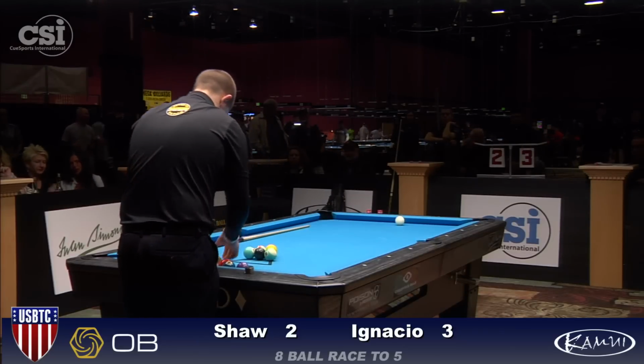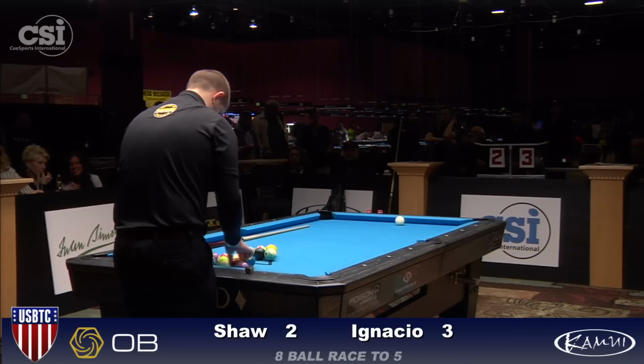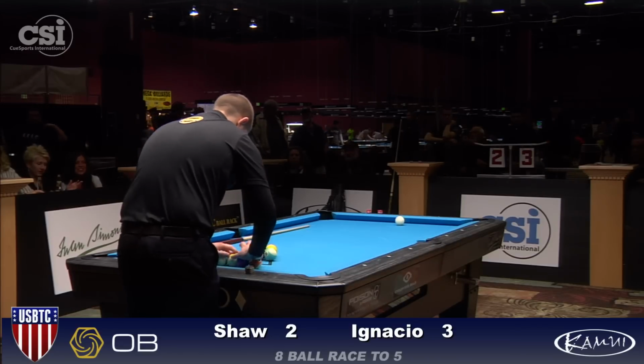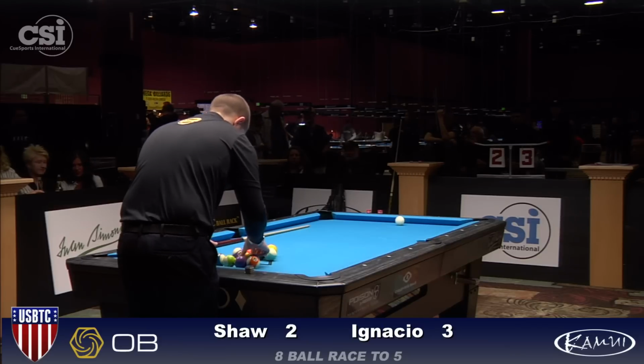And by the way, the game they play in Britain, for those of you at home, the pockets are snooker-style pockets. They're really, really tight. They're actually extremely tight, even for snooker pockets.